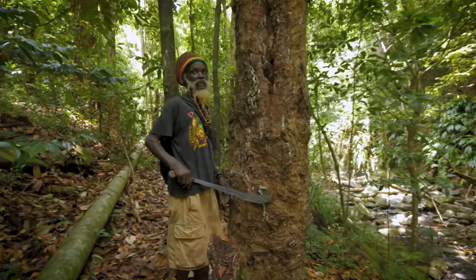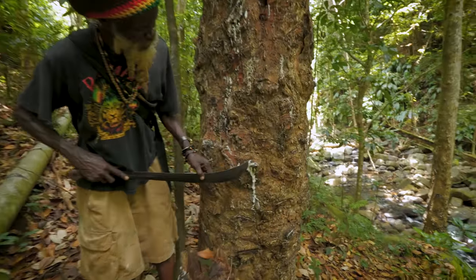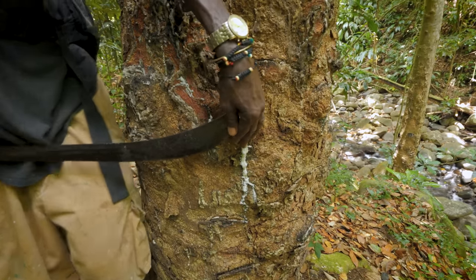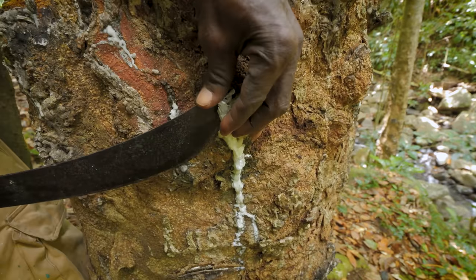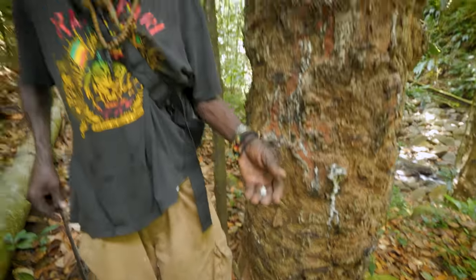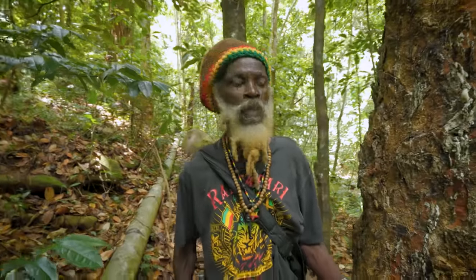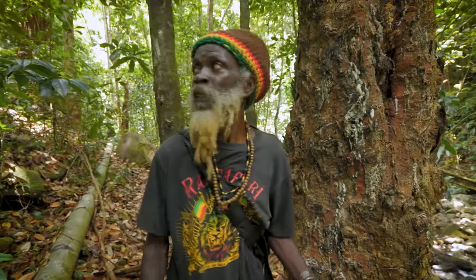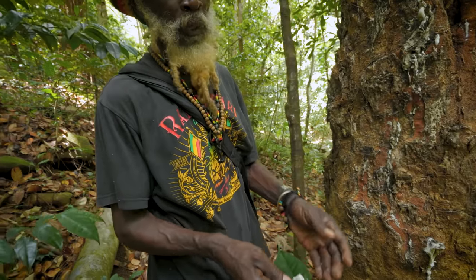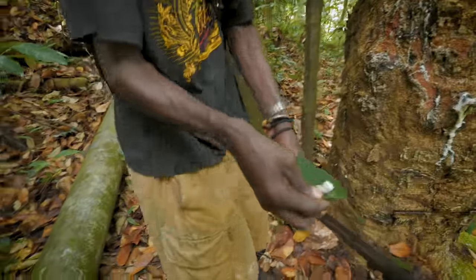That's the gum tree. Whoa! Okay, that's the one you were telling me about. You see like this here now? You take this off. Oh, it's thick and sticky, man. And you can light fire with it, you know? No way. Yeah, you can. You light the fire when you need fire. You just put that and you blaze it and the fire catches.